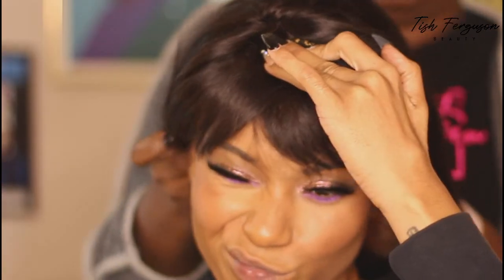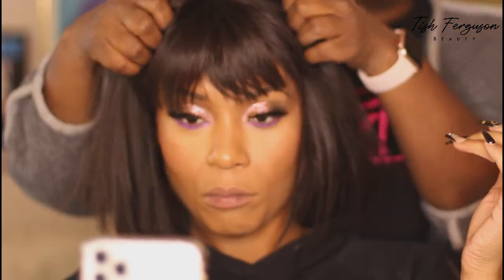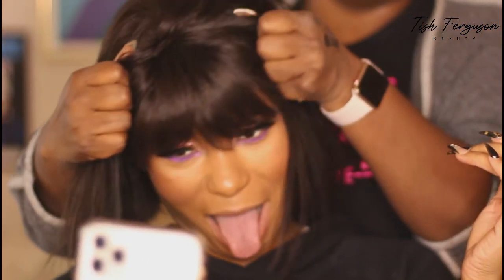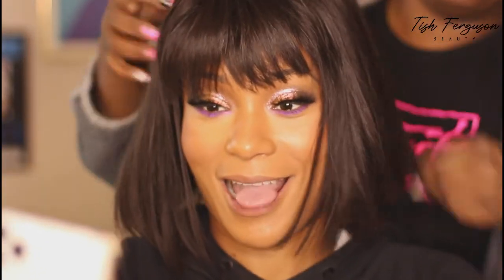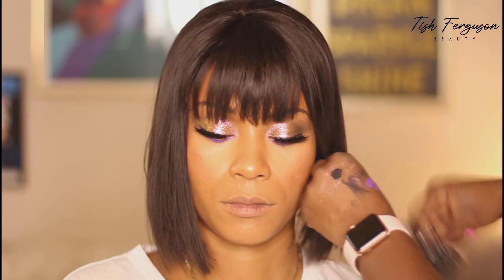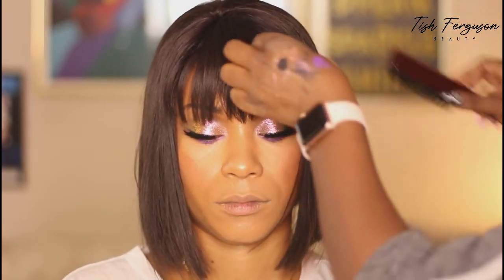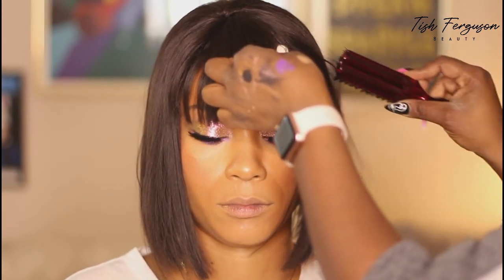Now it's time to get into this hair. We're going to place a wig cap on and we're going to get this wig on. This is actually a wig that I personally made and customized. I just love this look. You cannot go wrong with a bob and a bang. Not the banging. Yes, the bang. All of the bangs. So I'm just going to brush through the hair because I already styled it. Let me know if you want to see a video on how I cut and style this wig.